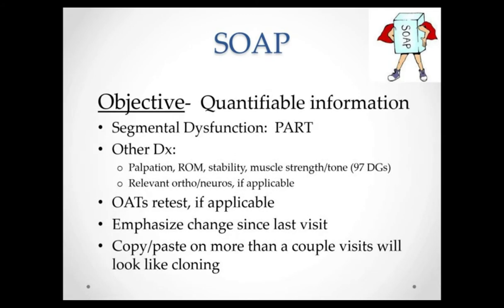Now we move to the objective part of the note, right? The O. This is stuff that's quantifiable as much as possible, stuff that you can measure. And so I believe that the objective part of a note should include support for segmental dysfunction diagnoses if you want to get paid to adjust a subluxation.